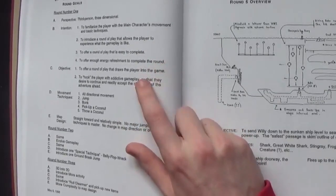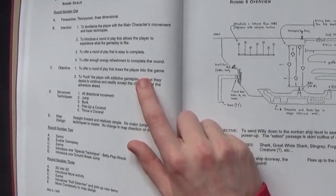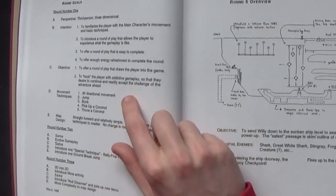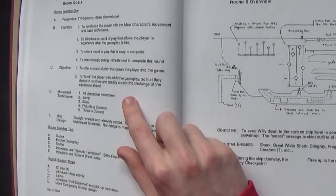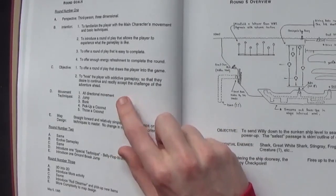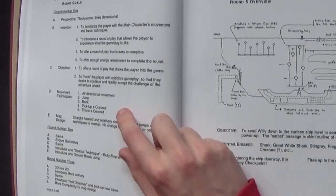objective C, to offer a round of play that draws the player into the game, to hook the player with an addictive gameplay so that they desire to continue and readily accept the challenge of the adventure ahead. D, movement techniques, all directional movement, jump, bonk.